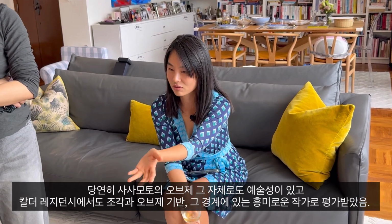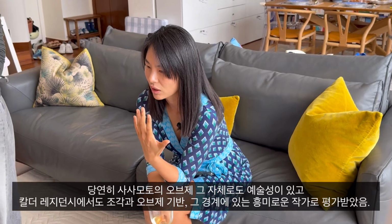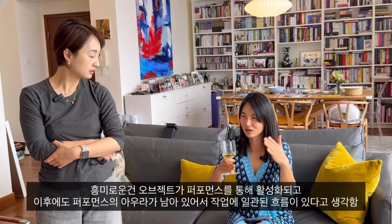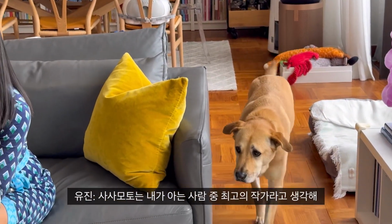So even in this residency, she was at the color residency. I mean, she's considered an interesting artist in between the two genres of sculptural and more object based. But then they need to be activated through her performance, and after the performance, the object somehow carries the aura of the performance. So there's this continuity between the genres. I always thought she's the best artist that I know that does that.